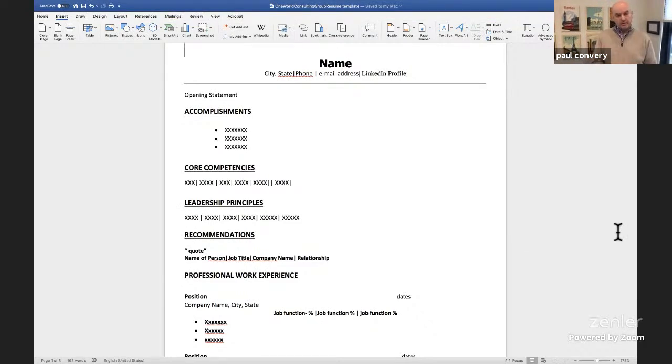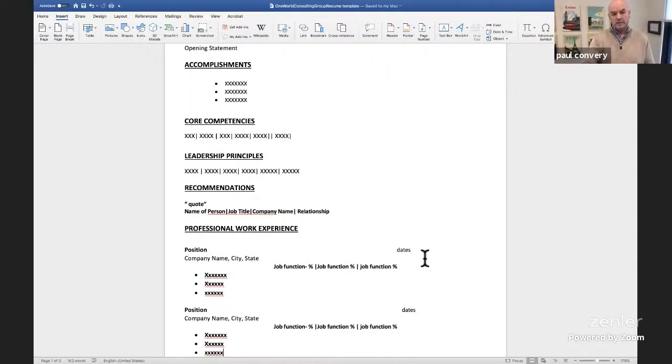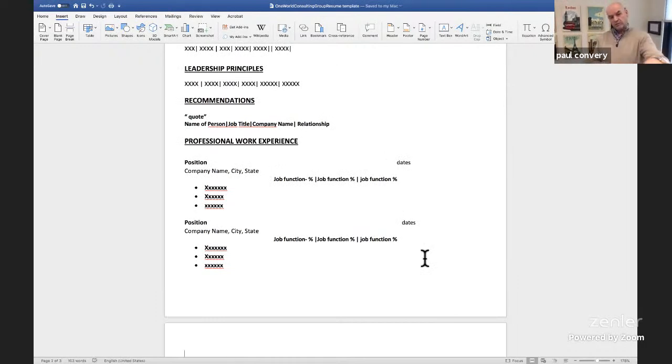The next section on this resume is your professional work experience. Okay. And what we're looking for here is to get a sense of your position title. First, on the left-hand side, you have your dates on the right-hand side. And then underneath the position title would be the company name, the city, and the state, okay?